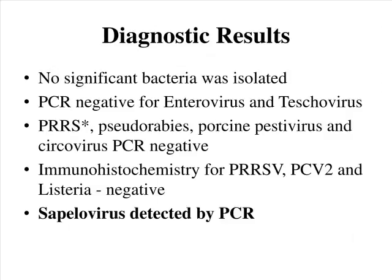So what we did, we cultured to find the strep that we're looking for. We didn't get it. So we ran a PCR for tetravirus and enterovirus. We know this guy can cause myelitis, can cause some of the clinical signs, however, the PCRs are negative. I ran PRRS, pseudorabies, pestivirus, and circovirus. They're all negative. PRRS I put here because one of the results in one pig was CT34 on the lung. We redid the PCR. We couldn't get the same results.